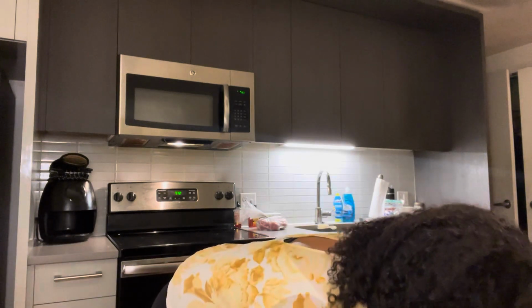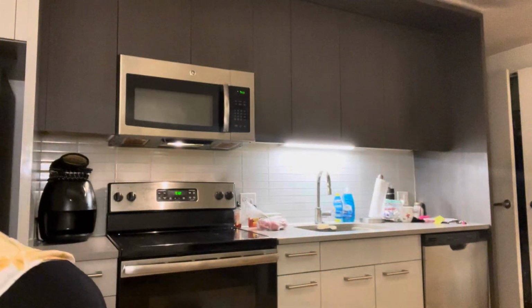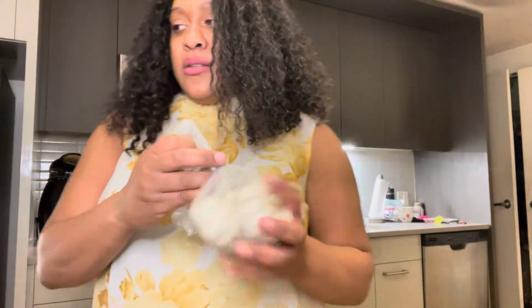I also have some bananas because I always got to get a couple bananas. I learned not to get a whole bunch of bananas because I don't always eat all of them. Then they go bad and then I feel bad. It's just all bad. And last in this bag, I got some fresh garlic because I want to cut up some fresh garlic to go with my roasted red potatoes.